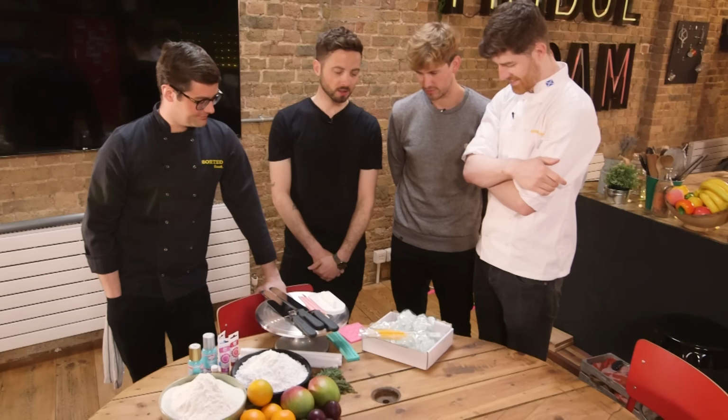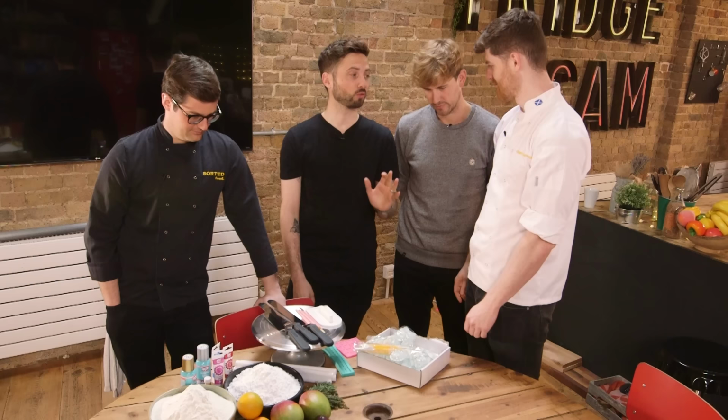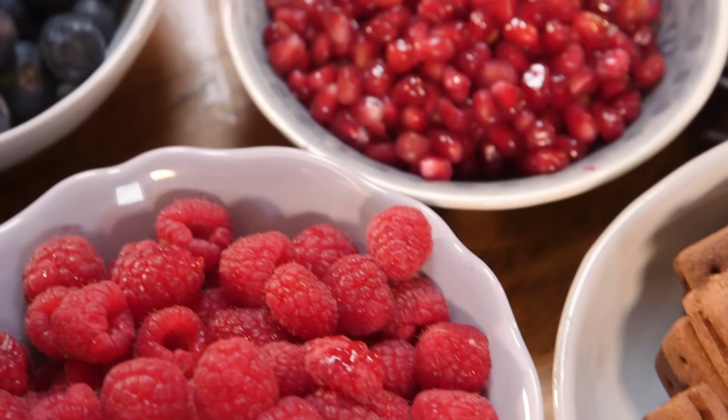Can I start off by saying this is not our strong suit. I think we should identify our weaknesses before we move forward. We can't decorate cakes. No. So I like the look of the fruit because you can chop stuff up and dump it on the top and it still looks quite good.